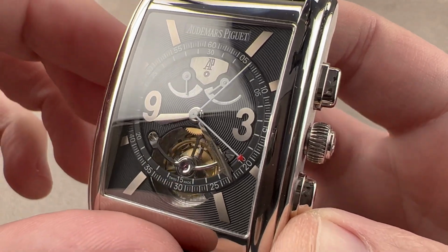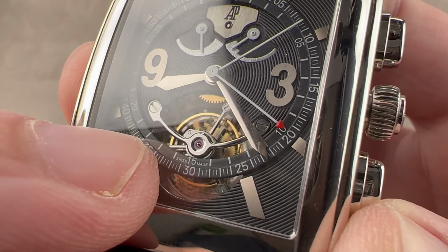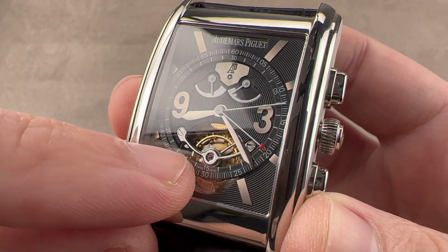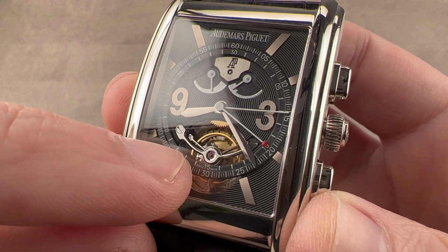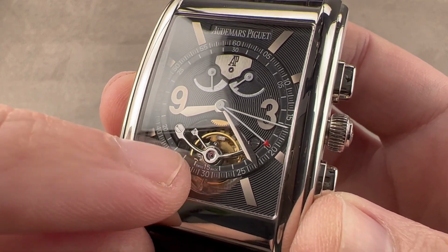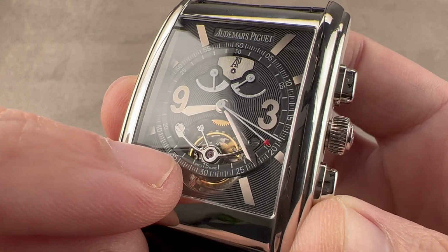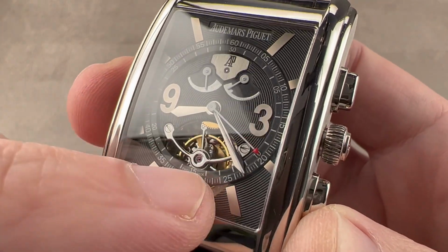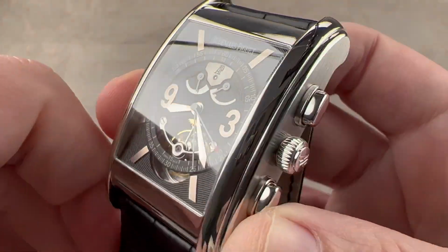Now, let's talk a little bit more about this movement. You can see it has a 1-minute tourbillon that's free sprung, adjusted in 5 positions, and employs an overcoil, so it keeps excellent time in any position. The 1-minute tourbillon beats away at 3 hertz or 6 beats per second, and the bridge on which the tourbillon is mounted is extraordinarily finished. So is the tourbillon cage itself.